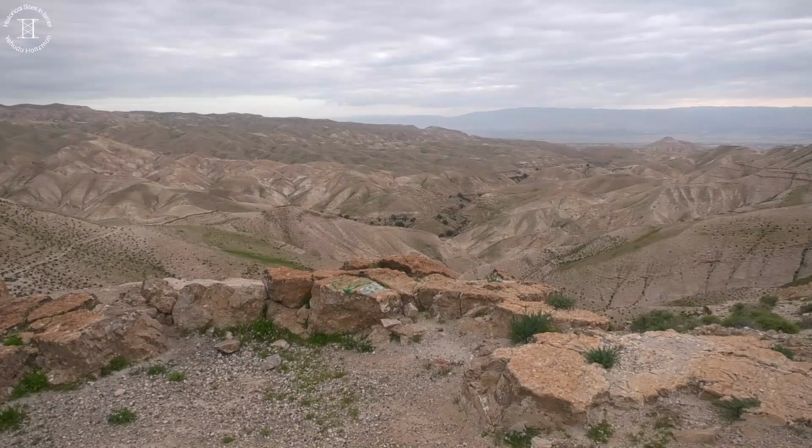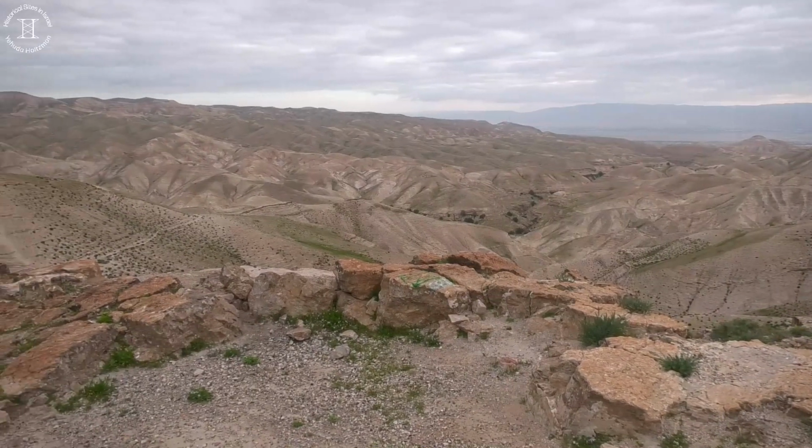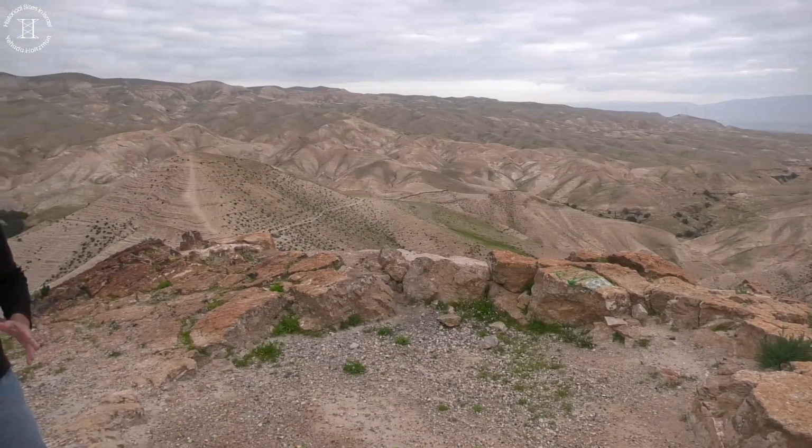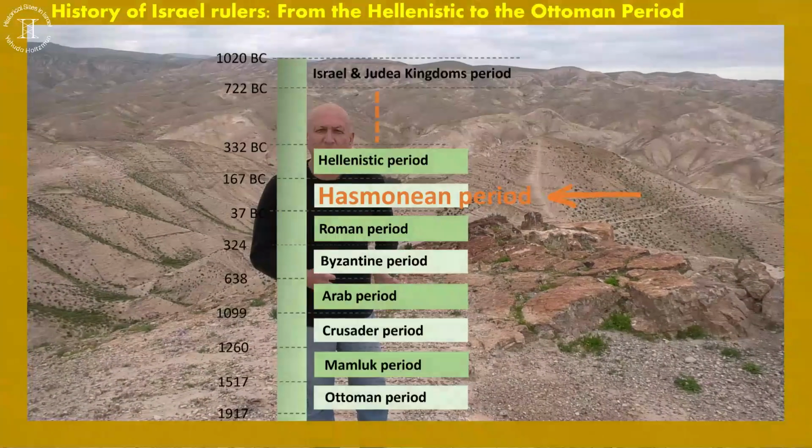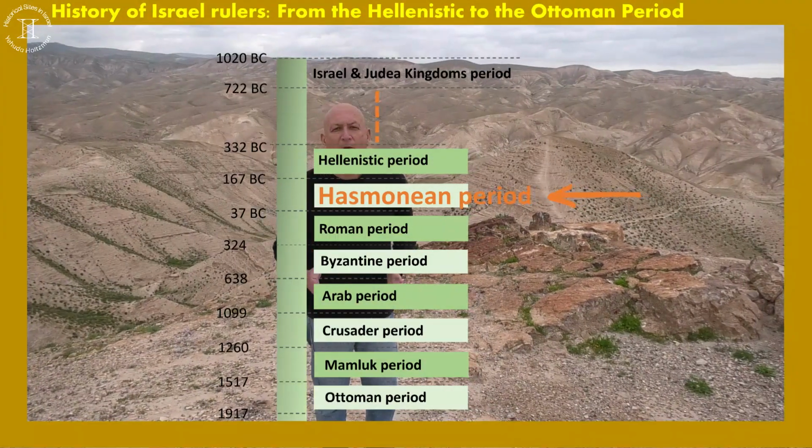Prat stream, also known as Wadi Kelt. Our goal today is to understand what Wadi Kelt water uses have been throughout history, that is from the Hasmonean period, followed by Herod the Great, until our time. All in all, a period of 2,200 years.